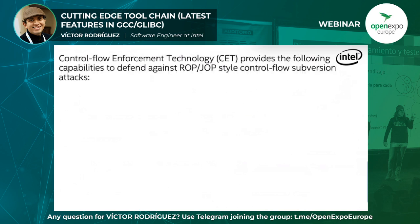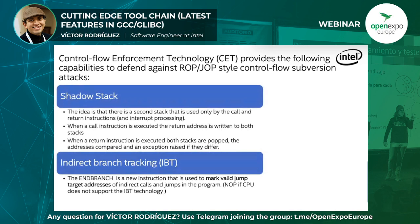Now, Control-flow Enforcement Technology, or CET, provides the following capabilities to defend against these cases. It will enable two things, and this is now at the level of the CPU. Remember, compilers and CPUs are very tightly tied. Most of the time, compiler designers work very close to new instruction designers, because how we're going to be using these new instructions or capabilities needs to be known firsthand by the compiler designers. Now, shadow stack. Shadow stack is the first thing that is going to come with the new CPU, this time Tiger Lake, I think. The idea is that there is a second stack that is used only by the call and return instructions and interrupt processing. So we create another stack. If the stack is what is supposed to be overwritten, we're going to create a copy of that stack, just saving. When the call instruction is executed, the return address is written to both stacks.